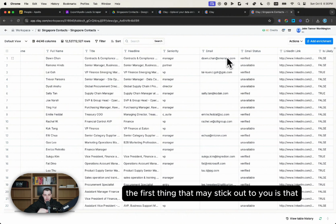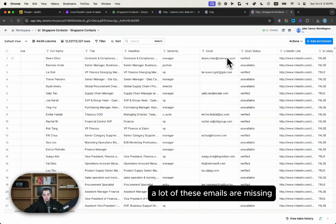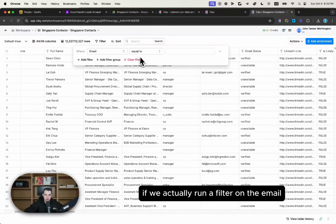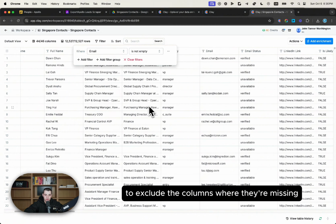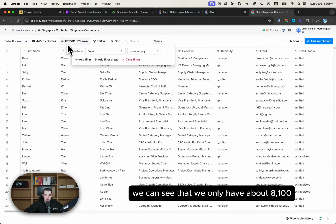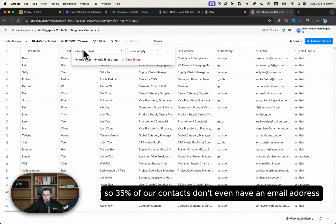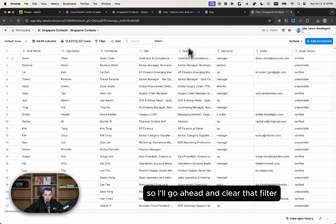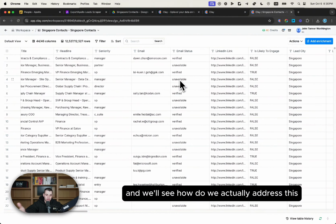The first thing that may stick out to you is that a lot of these emails are missing. If we run a filter on the email to exclude the rows where they're missing, we can see that we only have about 8,100. So 35% of our contacts don't even have an email address. That's the first problem. So I'll go ahead and clear that filter, and we'll see how we actually address this.